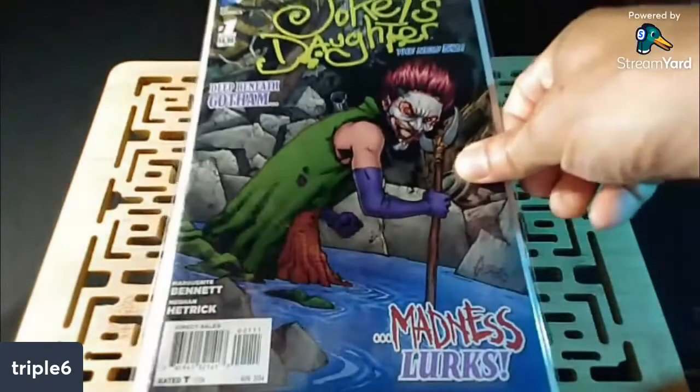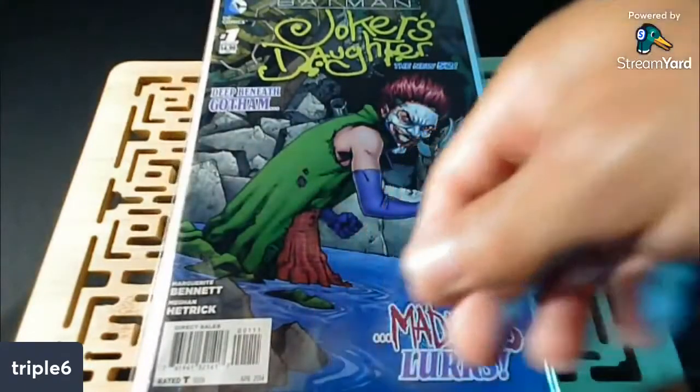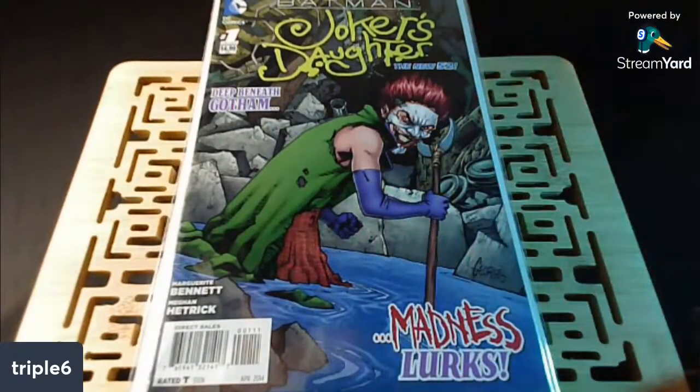I think I've shown this before. I found this before out in the wild in the dollar boxes. This is Batman, Joker's Daughter, number 52, number 1. The New 52, number 1.